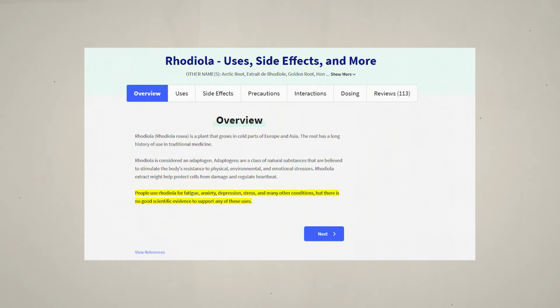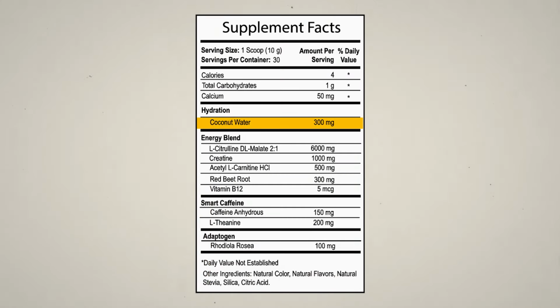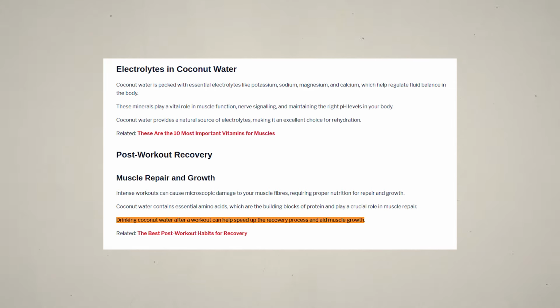This means that it helps the body respond to physical and mental stress. In a pre-workout, this ingredient can enhance mental focus and mood, reduce jitteriness or anxiety from caffeine, and can also help the body recover from the physical demands of your workout. When you pair the recovery benefits of rhodiola with the added coconut water, which is rich in electrolytes and also supports recovery, the result is a pre-workout that leaves you feeling overall great.